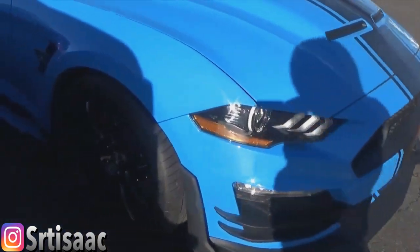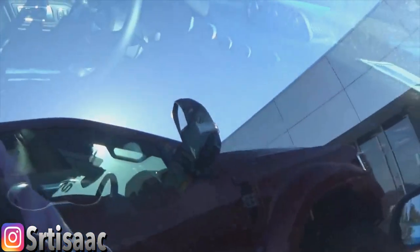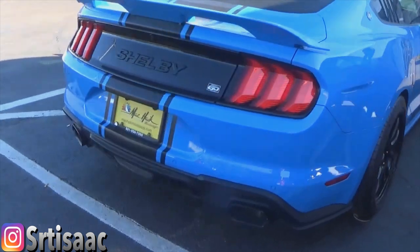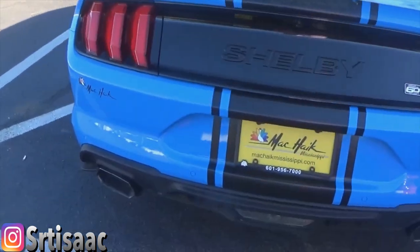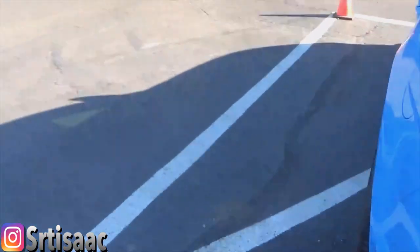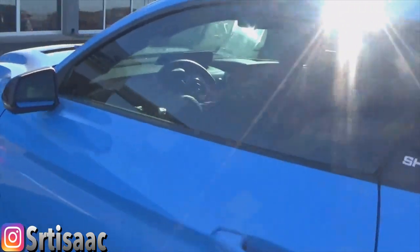This one is nice. This is nice. A Super Snake. Bro, I never seen this. Look at the carbon fiber. God, Super Snake Mustang. Manual transmission. And it's supercharged. So you know it's going. God, that is so nice. I might ask him, okay, can he crank this one up for me? American 60 wheels. Gosh, that one is nice. Oh my God. Okay, we're gonna come back to this one because I'm interested in this one.